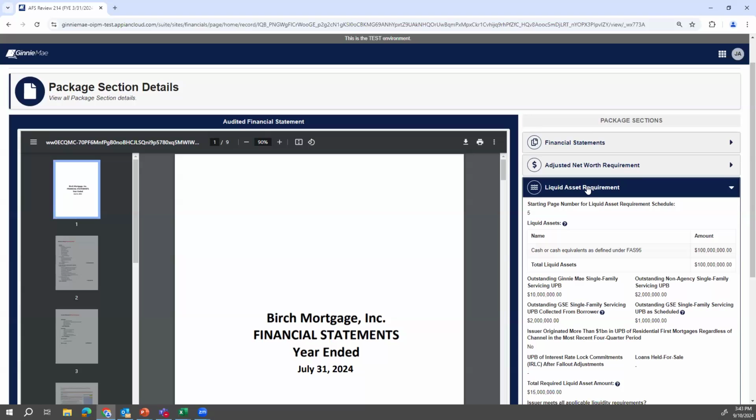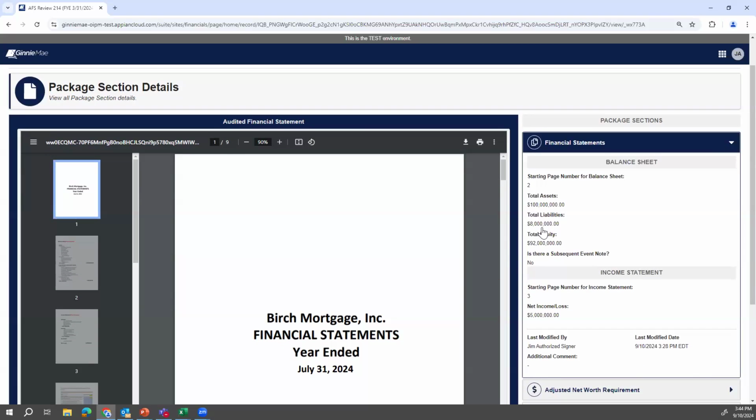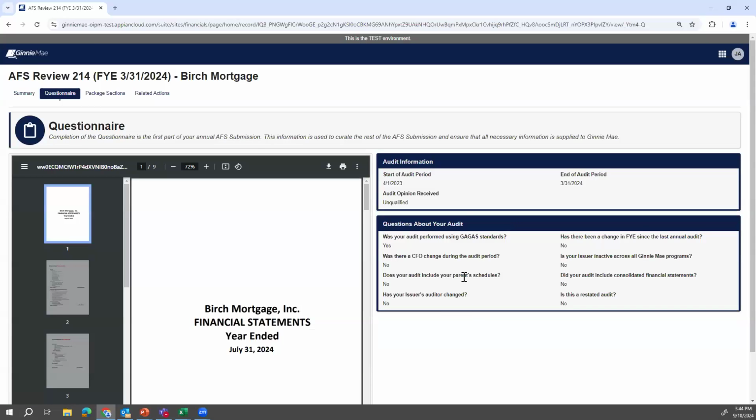But the most generic questions, for example, on the financial statement, everyone's going to have to key in their total assets, total liabilities, total equity. So you can use that as a baseline, but again, it will be a little bit different from organization to organization, also dependent on what you key into the questionnaire. For example, if you do have your parent schedule or it is a consolidated financial statement, again, you'll expect a little bit of differences, but yes, you can use this as a good reference point of some of the key information that you will be required to input. Does that answer your question? Yes, thank you very much. Perfect.